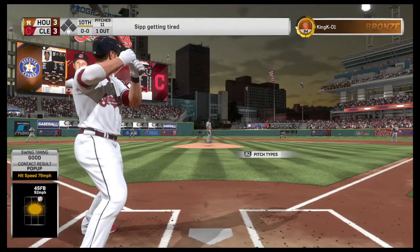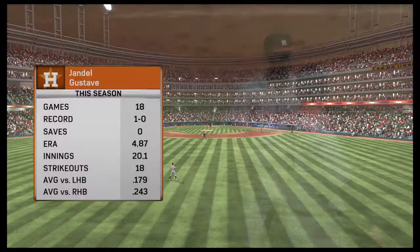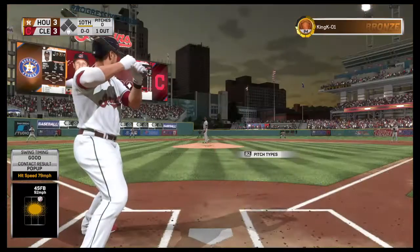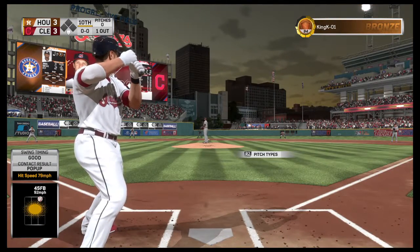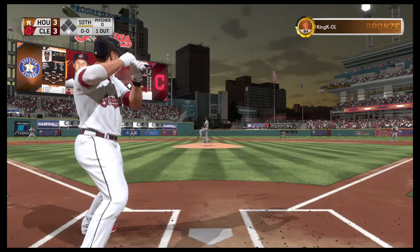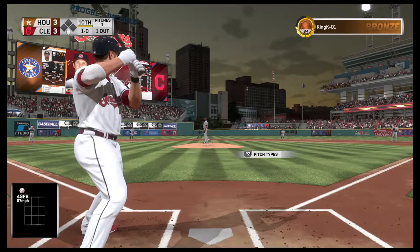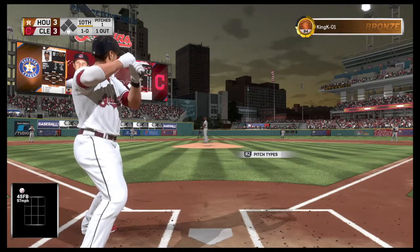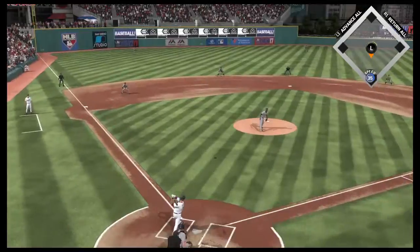Up next for Cleveland, Yan Gomes. No hits in 3 tries so far. Joe Gustave, a 6'2" right-hander, jogs in to take over on the mound. Number 61. From the stretch, here's the pitch. And a neck-high fastball that time. That one missed, but if it's a strike, I don't know how you get the barrel of that pitch. You have to really be sitting on it.